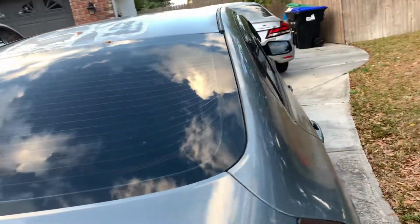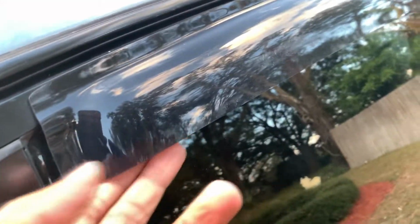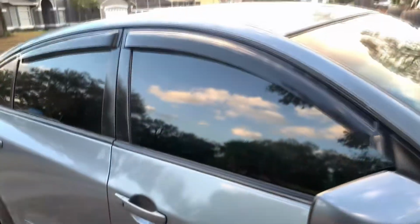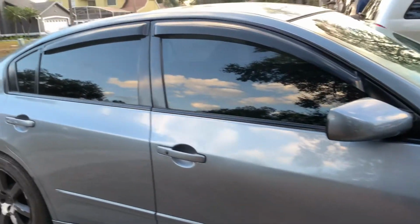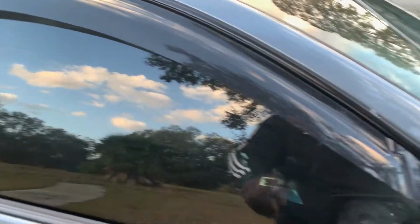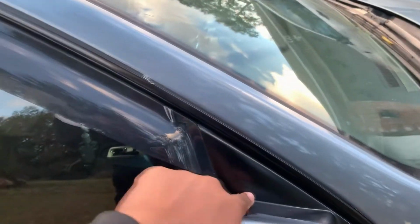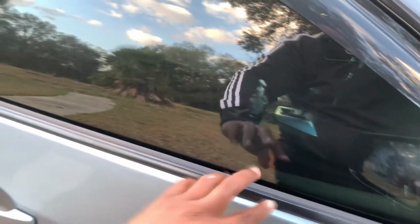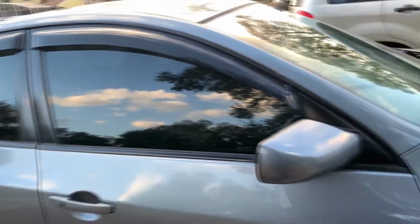That visor was given to me by a friend of mine that had an 08 Nissan Altima. It's really good. It looks really nice. Still can't believe it. So mod list probably number 5 or 6 will be the paint right here. I did this a long time ago, and it still looks new and shiny. Still looks kind of good.